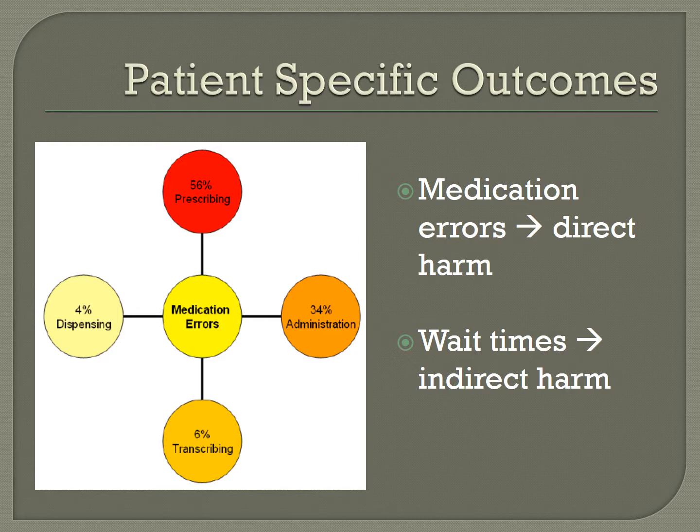And as this diagram kind of breaks it down for us, we can see that prescribing, administration, transcribing, and dispensing all contribute to errors in medications. And with a more sophisticated electronic health record, we are addressing every single aspect of how medication errors happen.